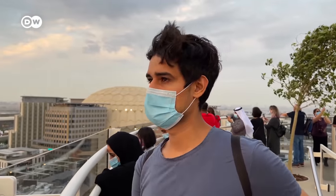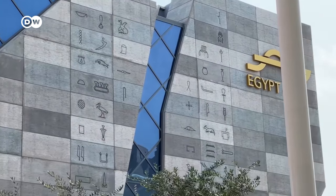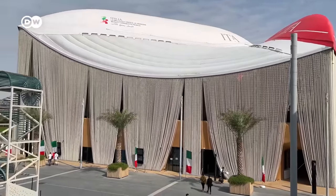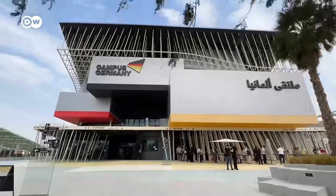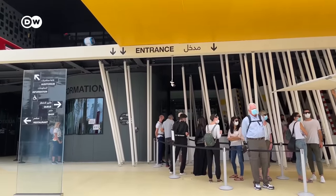As mentioned before, there are 191 other country pavilions to explore at Expo 2020, besides Campus Germany. It's so big that I think even a week might not be enough to see everything here. But if you're looking to learn a lot, we recommend that you don't miss the German pavilion. It's worth standing in queue for a bit.